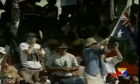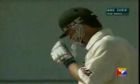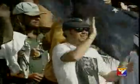And no need to run for that, sunshine. And that's it. So the third man comes into play, but Steve Waugh doesn't look for 2. He's more than happy to pick up his 19th Test century. He now equals Mark Taylor. Steve Waugh has launched this, and that has gone right up on top of the stand.